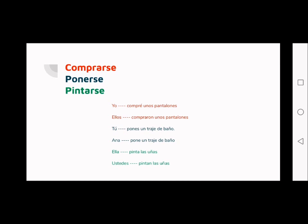Okay, so we're going to practice the exercise. Yo, it's first person, so the correct reflexive pronoun would be me. Yo me compré unos pantalones. Ellos, remember, it's the third person plural, so ellos se compraron unos pantalones. Tú is the second person, so tú te pones un traje de baño. Ana is a third person, so Ana se pone un traje de baño.